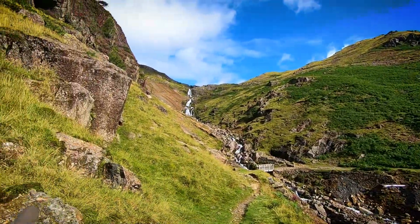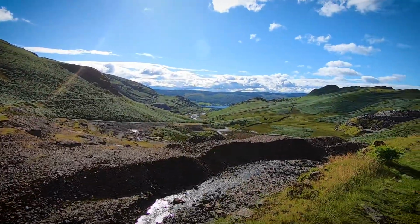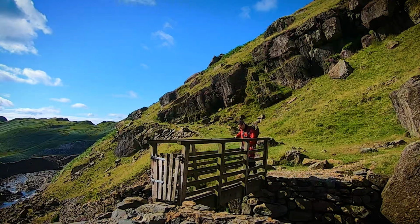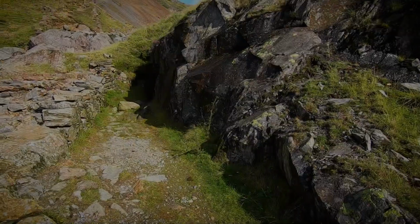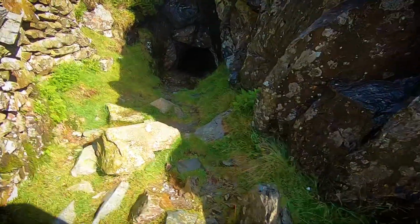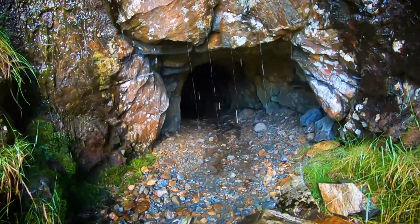Yeah, so after I've checked that mine out, I'll head to the left. I'll go and check those spoils and the waterfalls, and then I'll head to the museum and then back. I don't think I'll have time to get to the tarn, but we'll see. So there's another adit hidden here on the, just as you come round. Looks fairly low, but the airflow coming out of there is brilliant, so I'll have a look in there as well. I'm going to have a look at the other one before we go in.